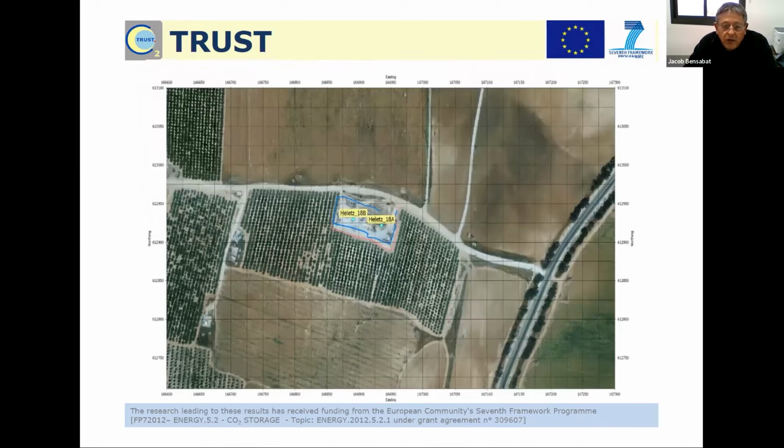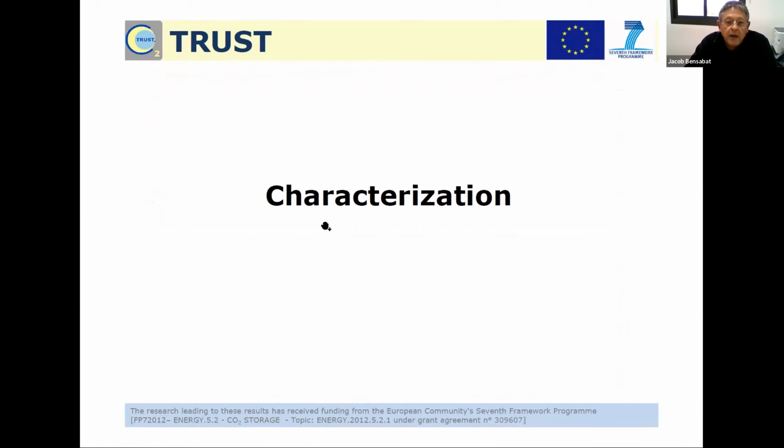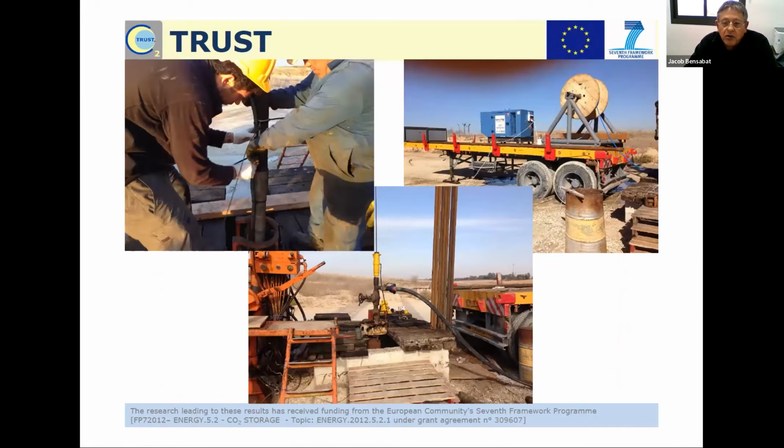So this is an aerial photography of the Helix site with the 2 wells in them, and the land that was allocated for the whole site. So the characterization that we did was essentially first to do a hydraulic test, because the hydraulic properties of the area, to my point of view, are the key element to determine.